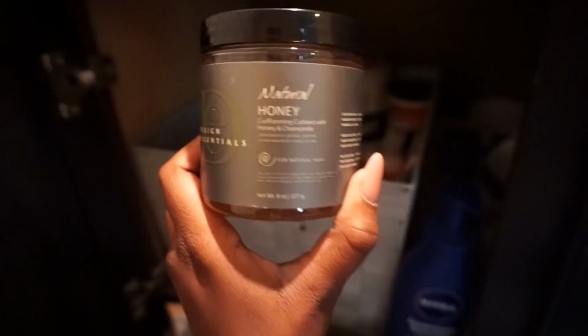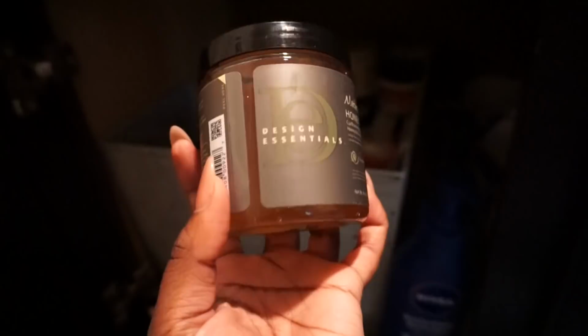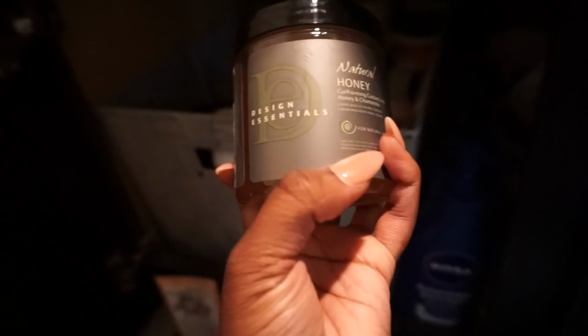I haven't tried this Design Essentials gel yet. This is the Natural Honey Curl Forming Custard, and this smells so good. Me and Kendra smelled this in Sally's, and honestly we bought it because of the smell, because I don't use a lot of Design Essentials products because they kind of make my hair a little greasy. So I hope I like this.